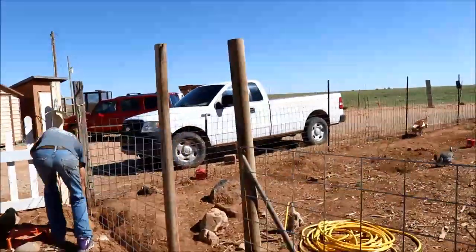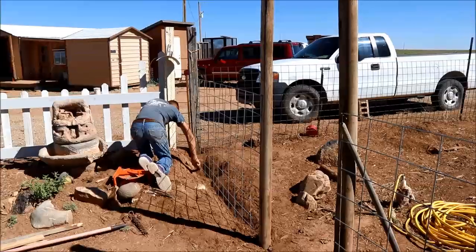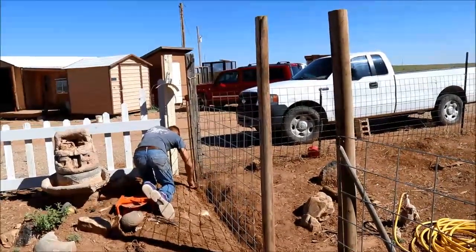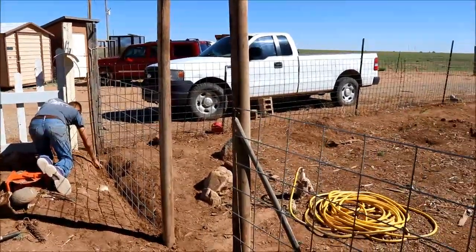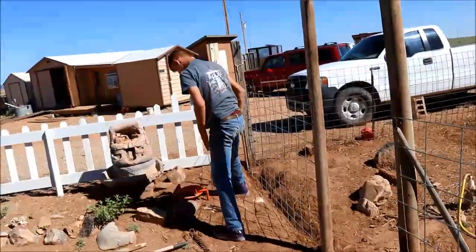So now we got Jury setting in a fence on this, dividing the front yard from the food forest. And he's just got it level, started tacking it in, and now he's about to start using a shovel and filling it in at the base. Shovel and a rake. So, hey Jury.